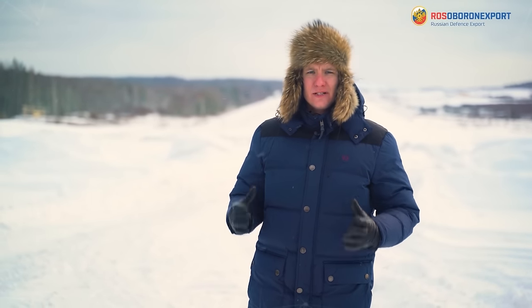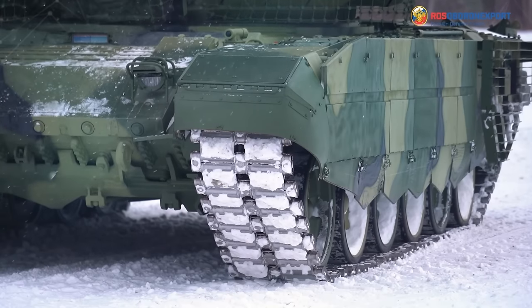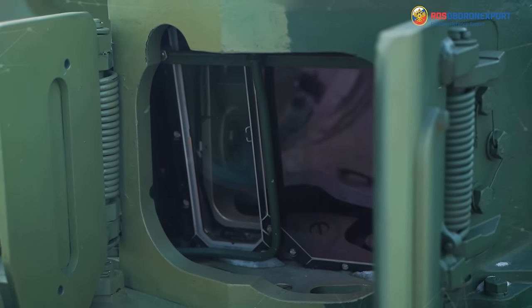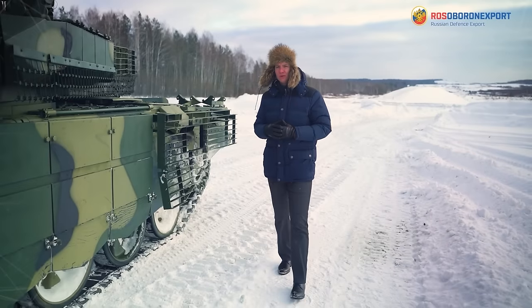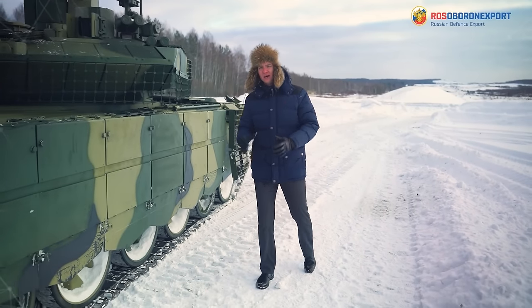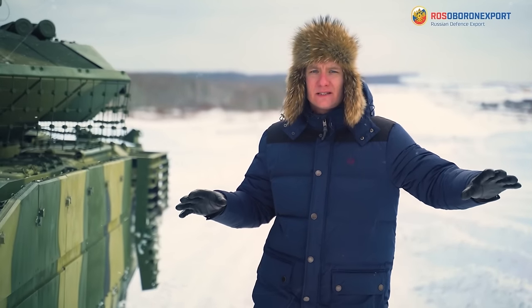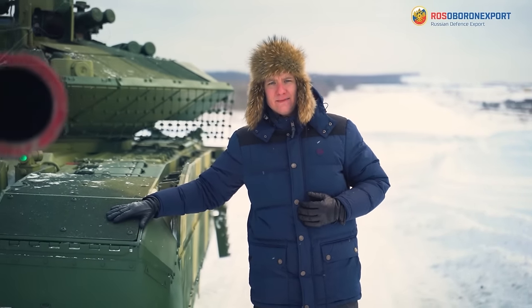Ladies and gentlemen, today I'm going to tell you a story about a mighty warrior of the modern age. Its weapons are powerful and armor is strong. It is fast on its tracks and sees no obstacles. The enemies won't hide in the darkness from the vigilant eye. But most importantly, he is ready to be your brother in arms and your main combat power on the battlefields from the frozen plains of the north to the barren deserts of the south. Behold, mighty T-90MS.